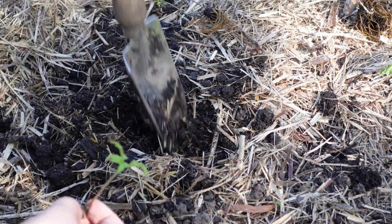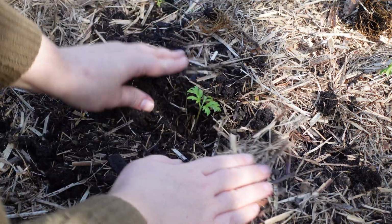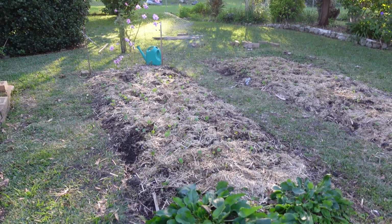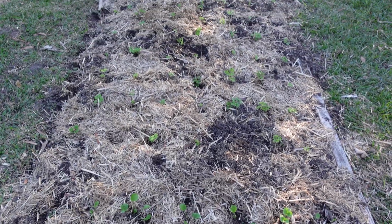I need these to grow because I have such limited space, and I need to grow these for flowers to be selling, to make money, and for it to be a profitable thing in the garden. So I'm planting them the same spacing as I did with the Ranunculus, and this is the final result of these.